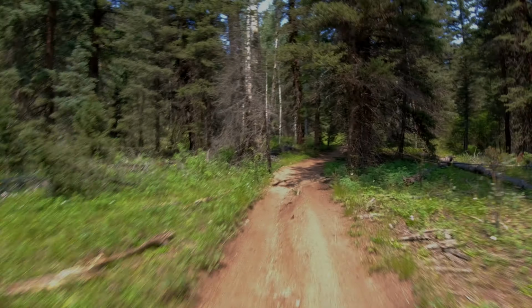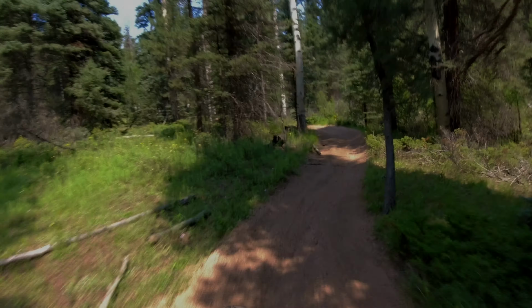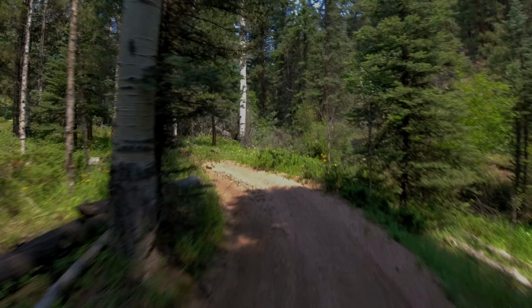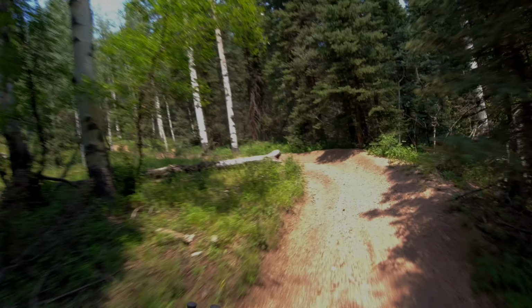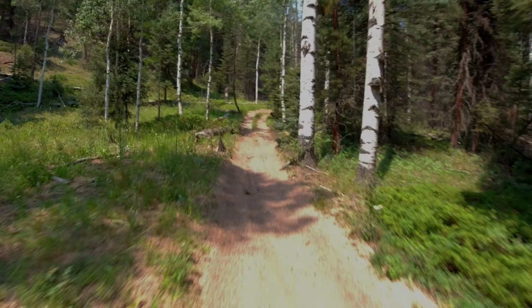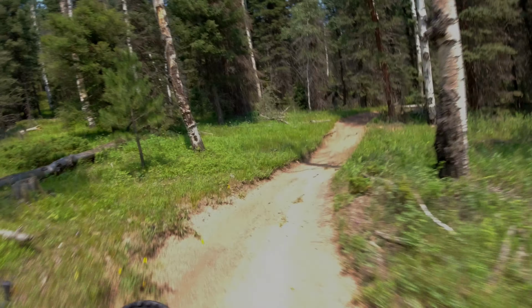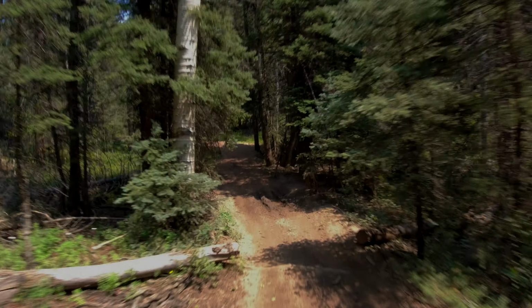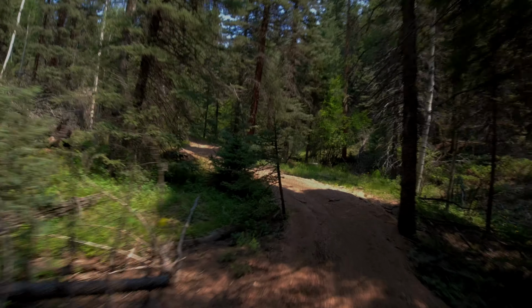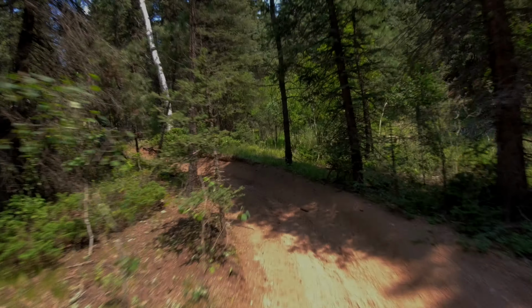This probably looked like little tiny roots, not the 18-inch step-up things that they are. But I'm really happy that I've been making my way through it okay. Been tipping over enough lately that my confidence is kind of shot. I don't really have a whole lot. This is helping.